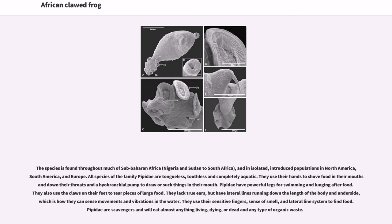All species of the family Pipidae are tongueless, toothless and completely aquatic. They use their hands to shove food in their mouths and down their throats and a hyobranchial pump to draw or suck things in their mouth. Pipidae have powerful legs for swimming and lunging after food. They also use the claws on their feet to tear pieces of large food.